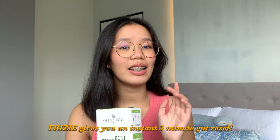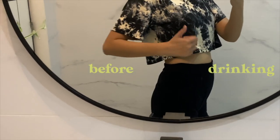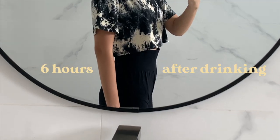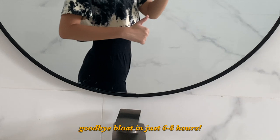Also, two of the main features of TRIZIE that made me really want to try it is that it gives you an instant gut reset in just 5 minutes. And if you guys are, let's say, going to the beach or going out and ayaw mong maging bloated pag lumabas ka, drink TRIZIE, guys. In just 6 to 8 hours upon drinking, bye-bye bloat na. That's one of their biggest claims, and that was also one of the things na parang, totoo ba yan? And yes, totoo siya. I tried it and it worked.